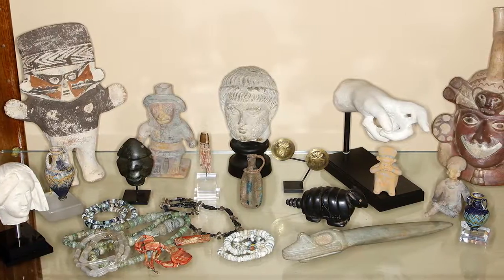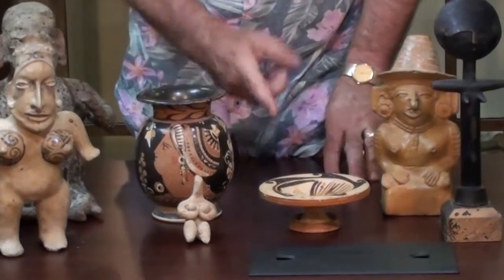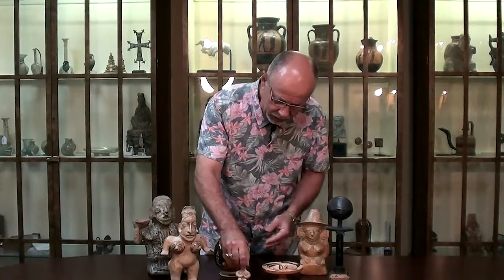I started dealing in ancient art about 25 years ago after being a collector for about 2 years. The reason I got into dealing ancient art, my wife said I was collecting too much, so I had to get rid of some of my collection. And one of the things that's kind of fascinated me over this time is how the female form has been represented in ancient art.